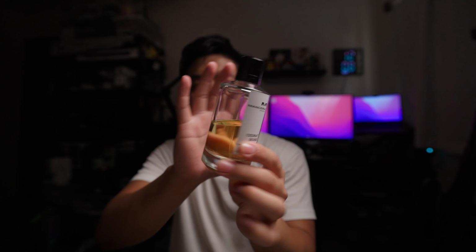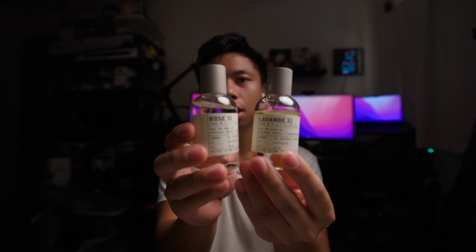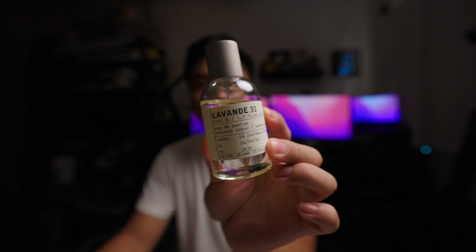I have used a pretty decent amount. I also wasted a pretty decent amount because I like to transfer this to atomizer. So about half the bottle's gone, and I have a couple of the Labo fragrances that I don't really use that often. One of them is Rose 31. The other one is Lavend 31. I don't even know if it's Lavend or Lavende, Rose or Rose. I'm sorry, I apologize. Anyways, we're gonna go ahead and try one out.